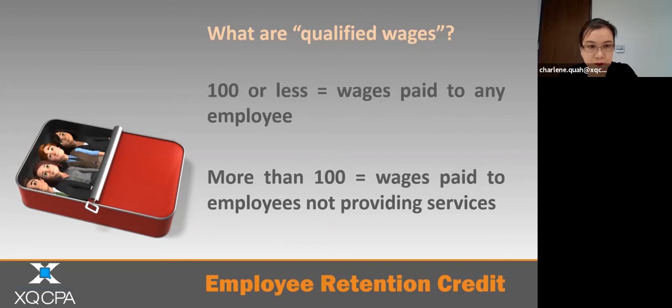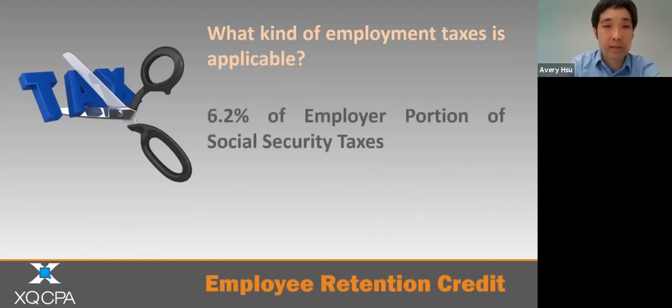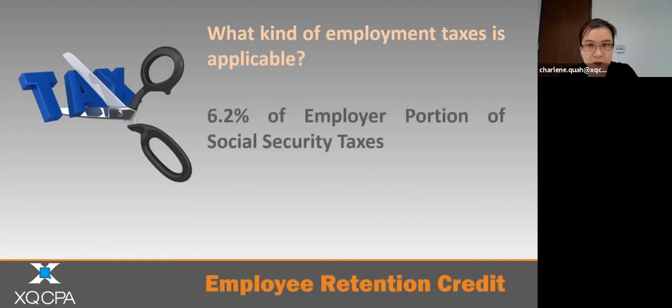So the next question we have is going to be, what kind of employment taxes is applicable? Okay, I think there was maybe a slight error in the slide before. So I just want to be very clear, it is 6.2% of the employer portion of Social Security taxes. Okay, so 6.2% on the employer portion.